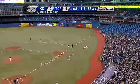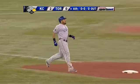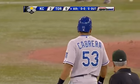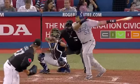There's a ripped ball that'll go all the way into the corner in right. Cabrera is headed for second. Bautista digs it out. Melky Cabrera with the leadoff double, saying thank you. I thought I'd never get another hit. And that's 3 out of 4 innings now that the Kansas City Royals have had a leadoff double. Third inning, and he ended up scoring. Fourth inning, Billy Butler led off with a double. He came around to score.